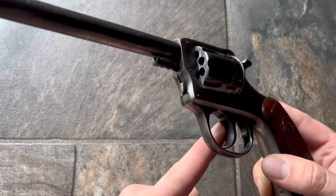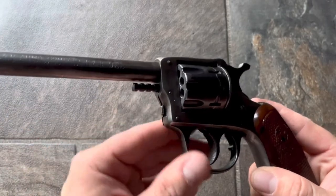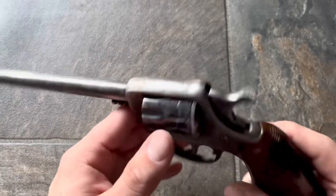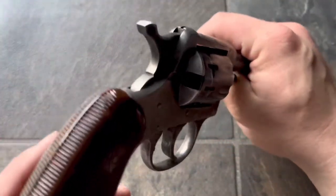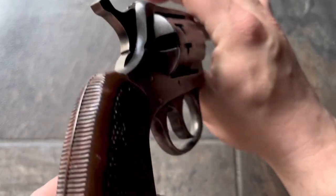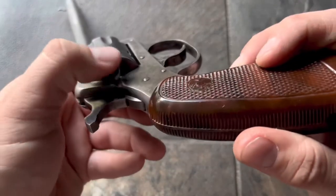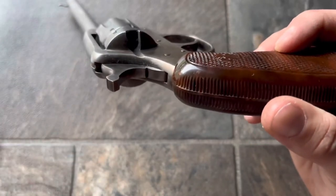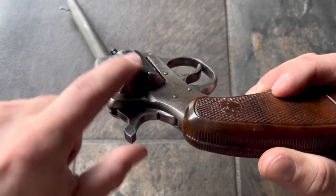Also, it does have a serrated trigger, which is kind of a bonus, I guess, to most people. It definitely took extra work to machine that. And then it has this kind of loading gate here. And I'm not an H&R guy. This thing does not belong in my collection by any means. I just had to have it. But it does kind of have a loading gate here. I don't know what good that does because you can't unload and load these through here. It doesn't line up correctly.